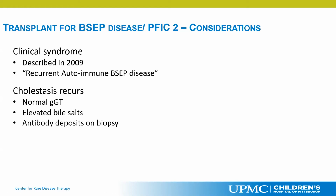And so they did a fairly extensive workup, and when you read this description, they did a real long transplant workup before they checked the bile salts. And I think when they found that the bile salts were as elevated as they were, they suspected that maybe this is a recurrent disease. The initial thought is maybe this is an issue with the donor, but indeed they eventually went on to find that there is antibody both on biopsy and in the blood.